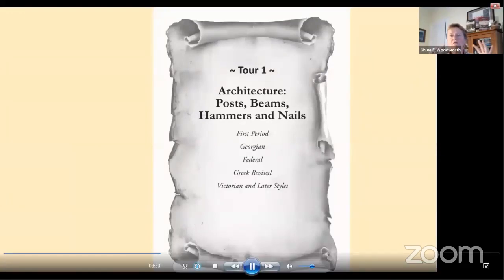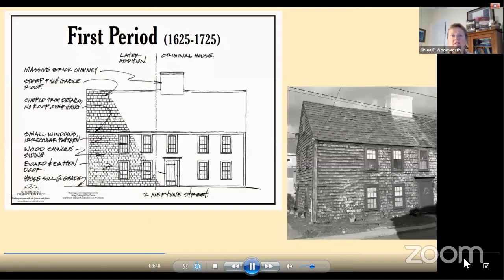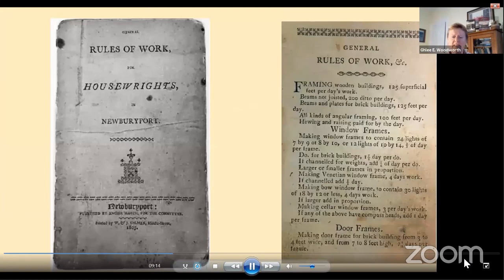Architecture. I wanted to go over just the basics of what we have in Newburyport, and remind people or educate people of what we have in some of the main types of architecture. And the Newburyport Preservation Trust, with the help of Greg Collins, created these wonderful diagrams. And this tells the basics of the 5 basic types of architecture that we have in Newburyport. And in each type of architecture, there's also a photo that accompanies to help you understand the basics. This is a great find from 1805.